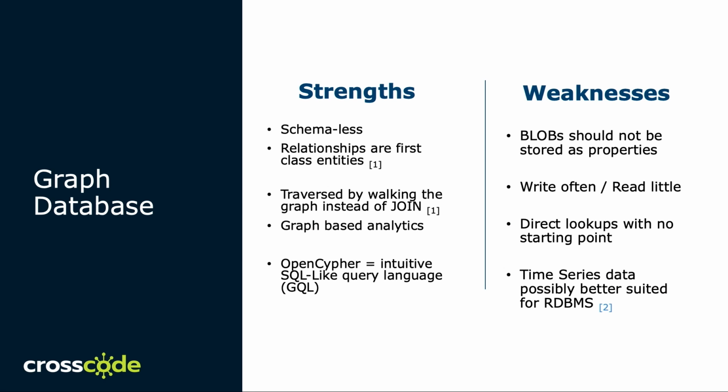So one of the strengths that we determined graph-based databases have is the fact that it is schemaless. And by this, we mean you do not require a migration script to add more data to any particular node. In fact, if the data is additive only, you can do so straight through the code or the OGM, the object graph mapper. And the next time you insert data, that data will be available with no migration script needed.